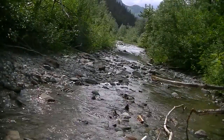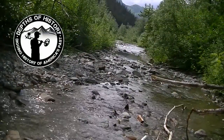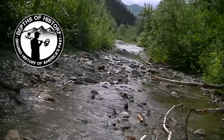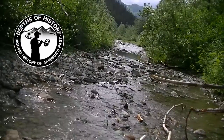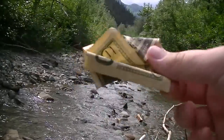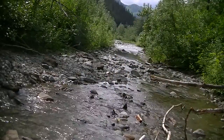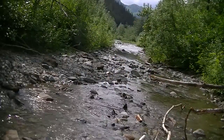Hey y'all, it's Steps of History here, and I'm out at this creek here in Alaska. We're in Juneau, and we're gonna see if we find any gold. As I was walking up the creek, I found $10 just laying right on top of the ground, so it looks like we're gonna have a great day, and I'll let you know if we find anything. This is gonna be awesome.